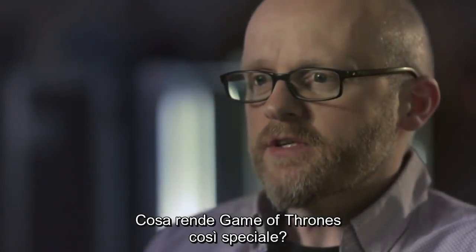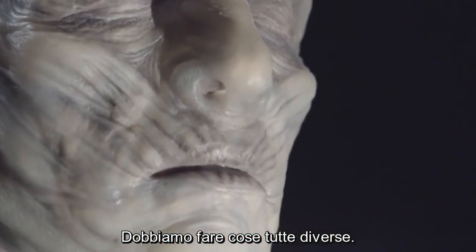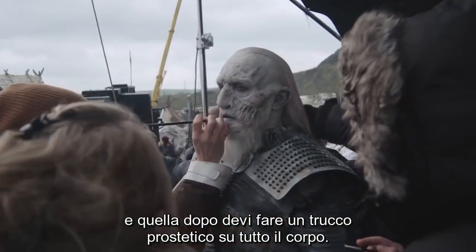What makes Game of Thrones so special? I don't think I've ever worked on a project that's got such a varied amount of prosthetics and you have such a variety of things to make that it's very rare you'll be on a project and you'll be decapitating somebody the one week and then you'll be doing a full body prosthetic the next week.